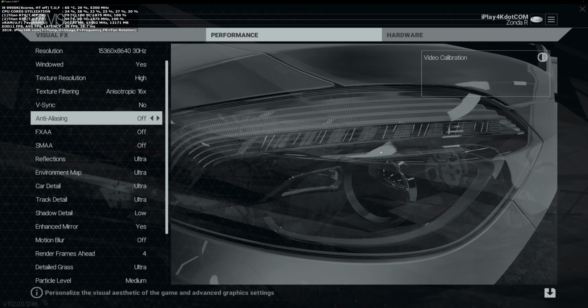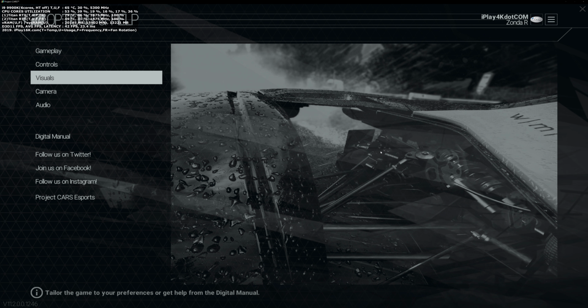Guys, I'm commenting in real time. We don't need to restart for these changes. It always tells us to restart no matter what settings. I'm commenting in real time.